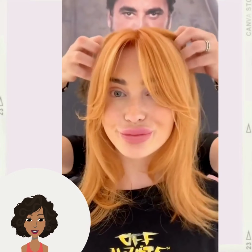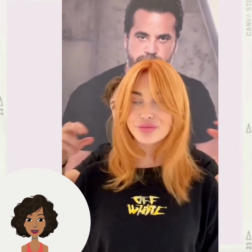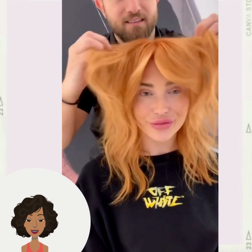Wow, so the stylist did a beautiful ginger color for the next one. This is an absolutely gorgeous hair shade, loving the curtain bangs. Beautiful transformation.